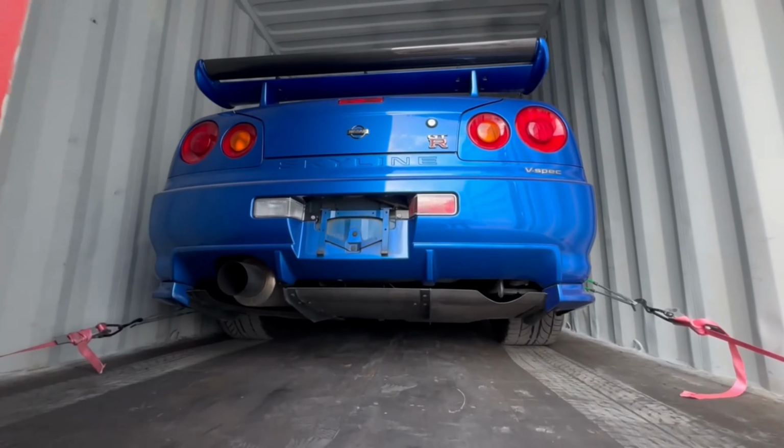Have you ever driven an R34 or been in one? This is a first for me, first for a lot of things going on right now. I haven't driven an R34. I've driven 33s and 32s, but I've been in an R34 GTR. Ridden in one. I've never been in one.